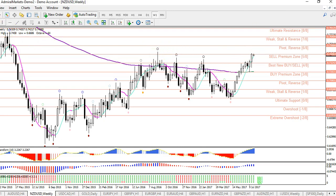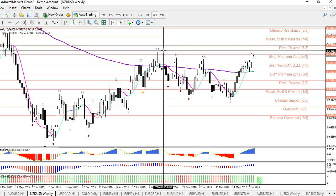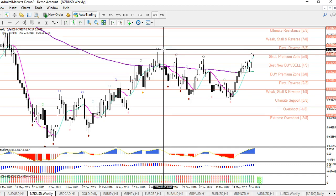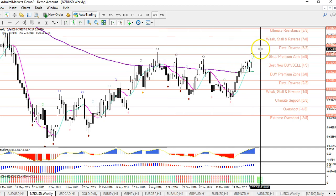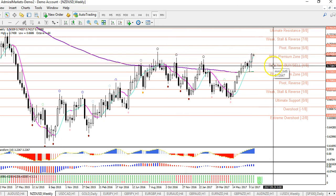75, of course, is a level to reckon with, is a round level, so that could stop, or basically price could make a consolidation at that spot. But if price breaks above it, I think there's enough space to the upside. If you look at Murray math, basically it is roughly in the mean, and it is not near extreme resistance.